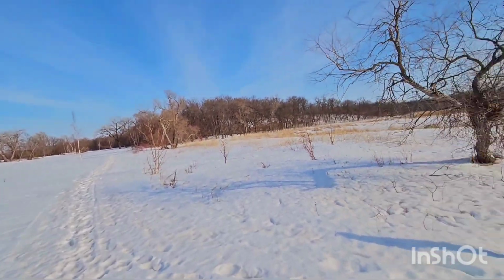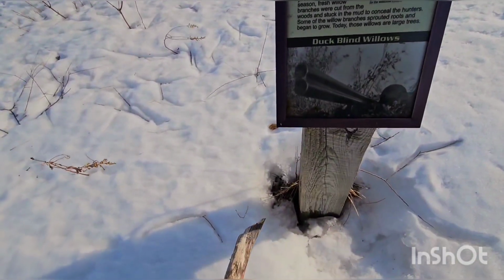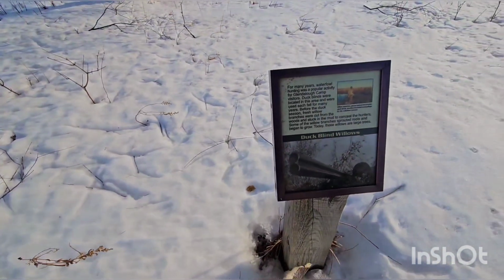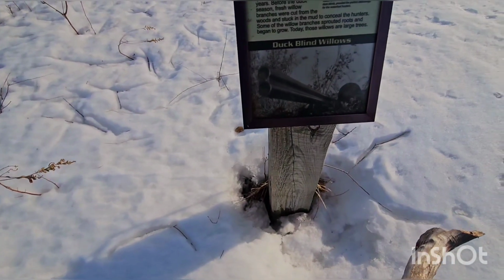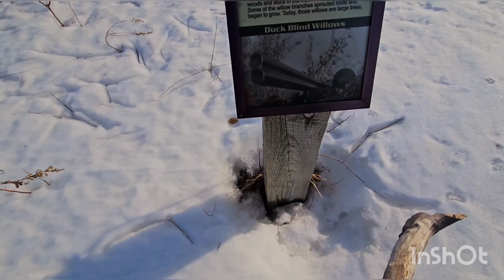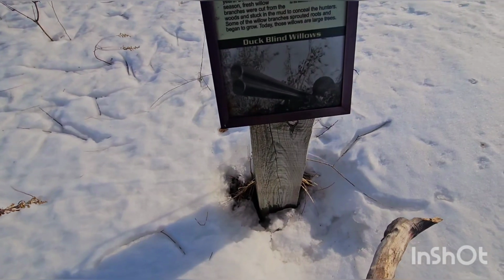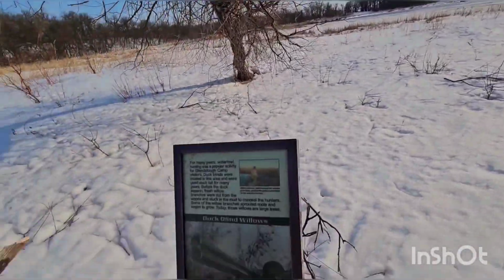And all that time of standing there, we could have been standing here. Oops. Duck blind willows. Yeah. I've hunted duck, but activity for Glendalough camp visitors. Duck blinds were located. See, he may be talking about, or this may be talking about that, where this was a game farm. I really got to research that more and more.